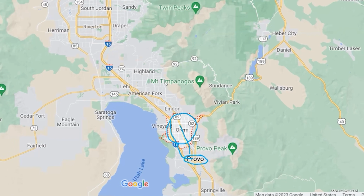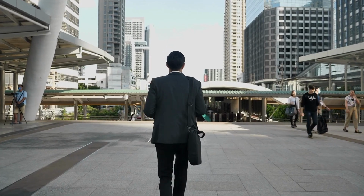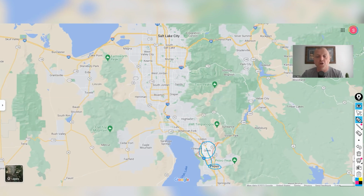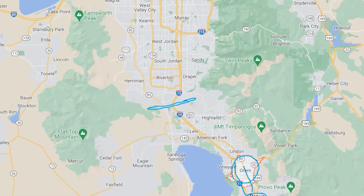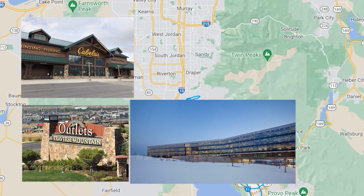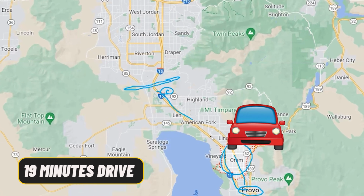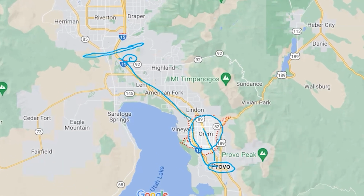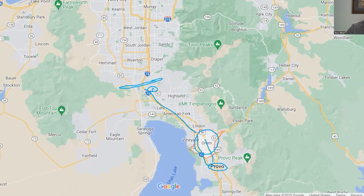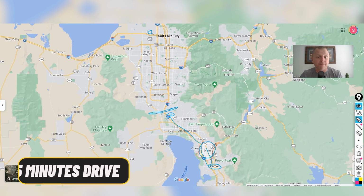So quick and easy. If you're headed to the Lehi area, if you're working and frequenting the Silicon Slopes area in northern Utah County, here's our Salt Lake County, Utah County boundary right here. And on this north end is where your Cabela's retailers, your Traverse outlets, your Adobe, all kinds of different companies located up here. And if you're headed to this part of Utah County, you're about a 19-minute drive from Orem to this area. As far as your travel time up into the Salt Lake International Airport, you're going to be looking at about a 45-minute drive.